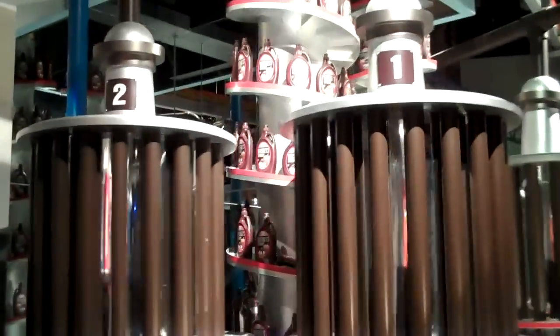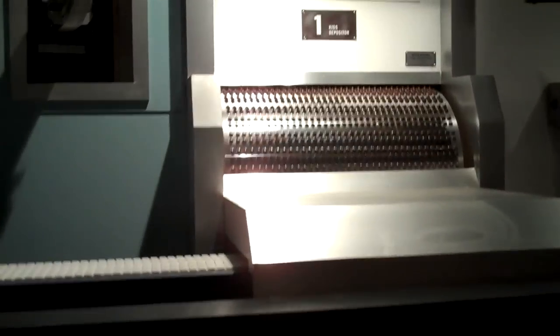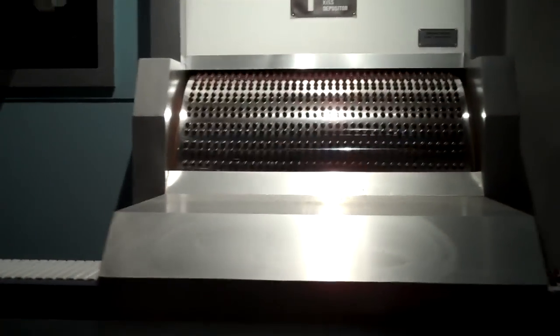Our tour wouldn't be complete without seeing our famous Hershey's Kisses. Hershey's Kisses are made by dropping a precise amount of chocolate on a moving steel belt and quickly cooling it to form the famous Hershey's Kiss shape. We can make over 60 million kiss-shaped products every day.